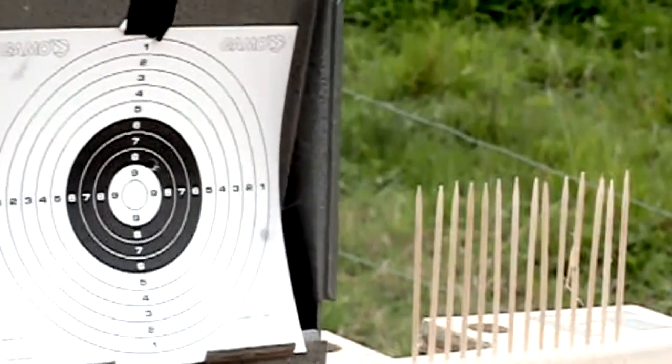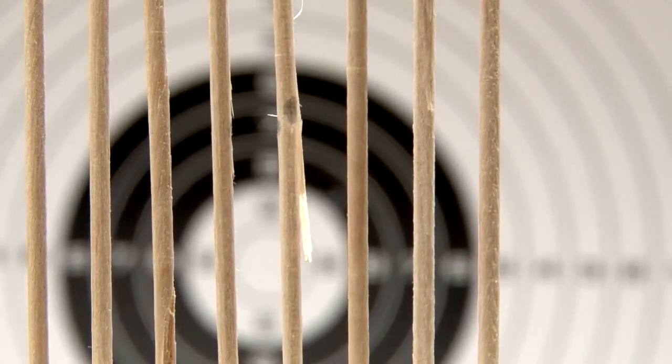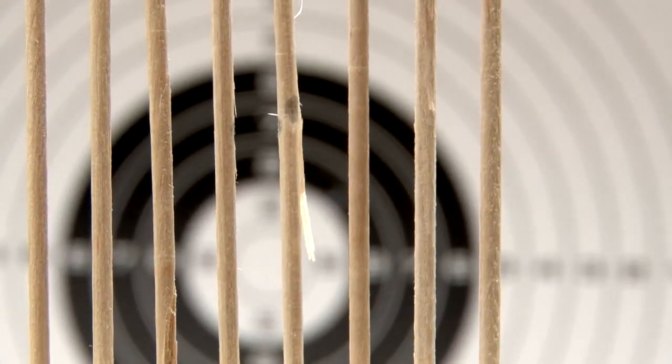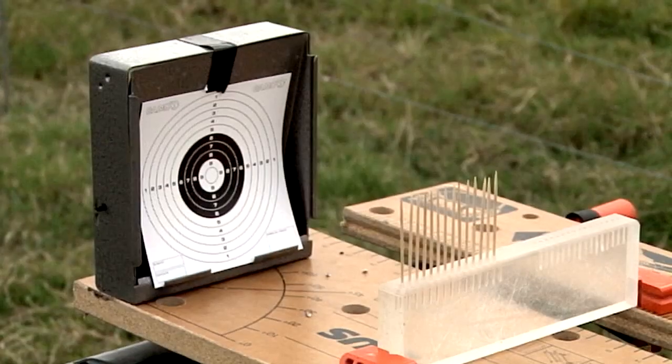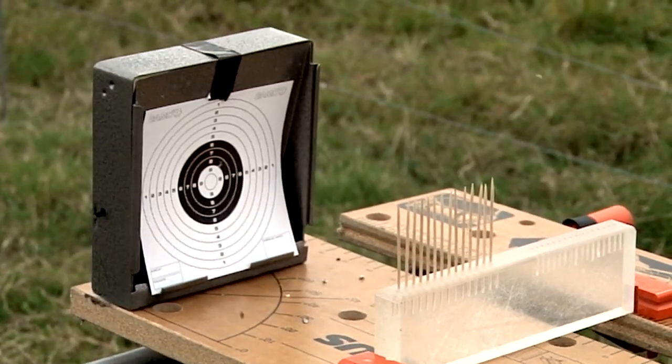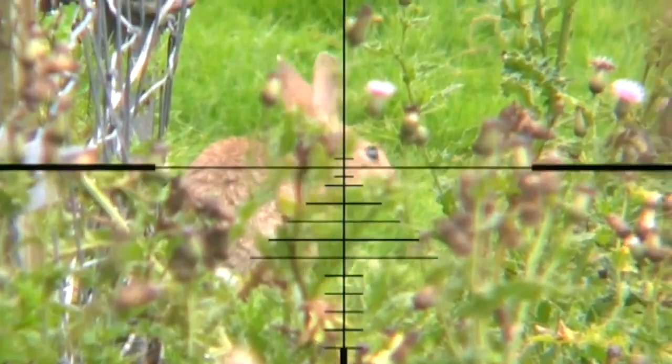So as you can see, that one only barely clipped the side of the cocktail stick. I mean, it didn't really even do much damage, but look how far that's pushed that away from being on target. So this is only something like 10 inches behind the target. Imagine if you were shooting at 30 yards to, say, a squirrel, and you clip something at 15 yards, the pellet will just deflect and go off. It could be 10 feet away by the time it gets to where your squirrel is. So if you wonder why you missed, it's because you hit something on the way.